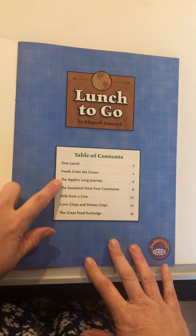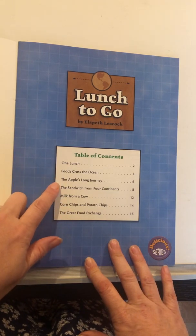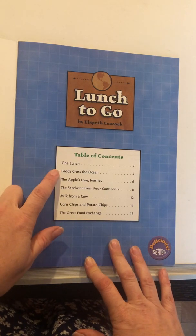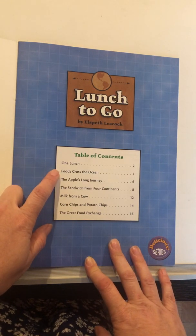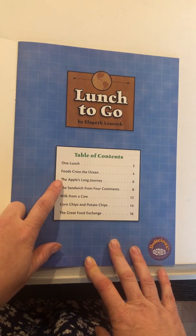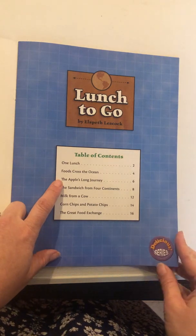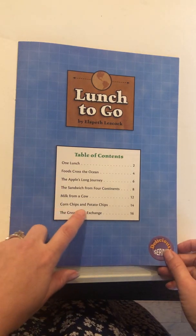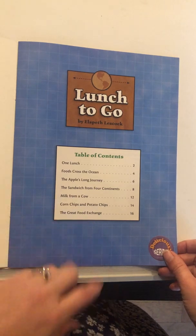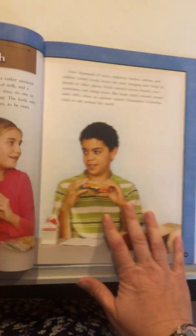Just scanning down through here, you might be able to get a preview of what some of the things we might learn about. For example, foods cross the ocean. I guess some things that we eat come from different countries and across the waters. Apples' long journey. Maybe there's different things that happen to the apples before we actually get to eat them. Corn chips and potato chips, everybody loves that, right? And the great food exchange. So we trade food? All right.